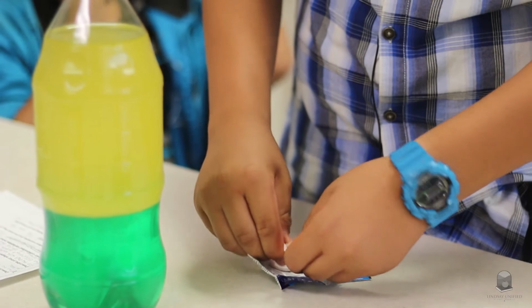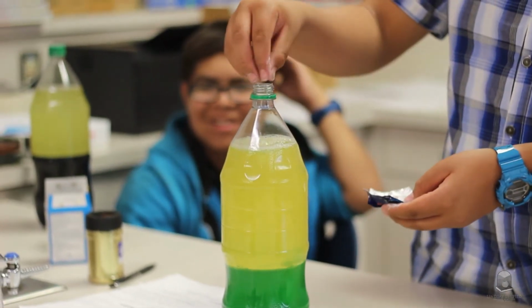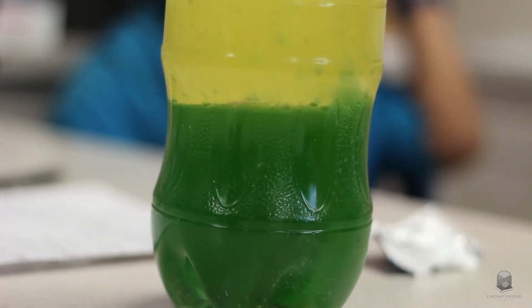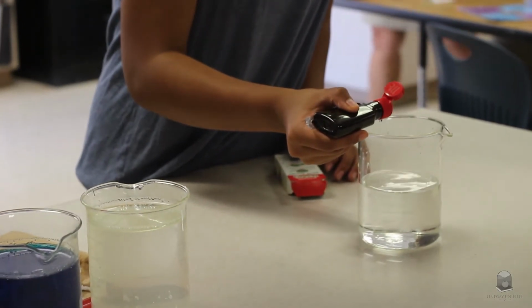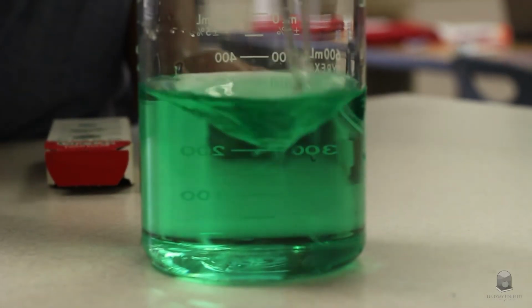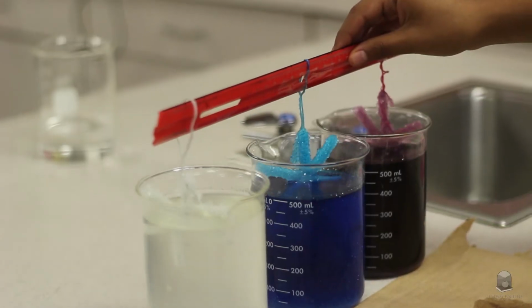Our experiment is the lava lamp, and what we're supposed to do is put Alka-Seltzer inside of the lava lamp, and it'll react where the water will go over the oil, because the oil and the water separate, and there's different colors and it'll look like a real lava lamp. Our experiment is we're growing crystals out of Epsom salt and borax, which is a laundry booster. And basically what you do is you heat up the water, you mix in the materials, and wait overnight, and they start growing.